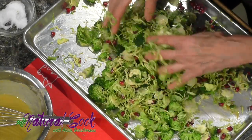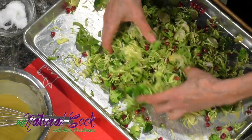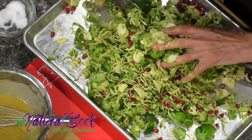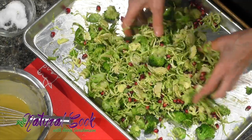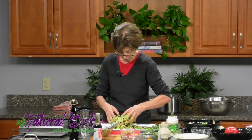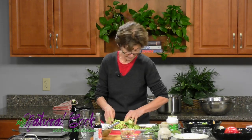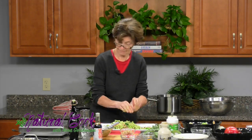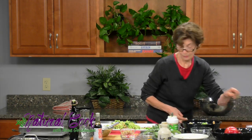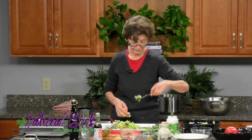If you want to, you can also season your Brussels sprouts with a little bit of salt in advance if you want to soften them, like you would be doing if you are making a coleslaw. So let's see now how this tastes, whether we need anything else.